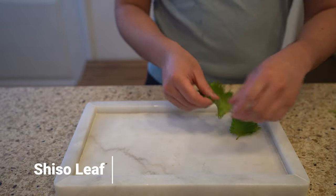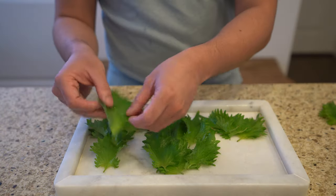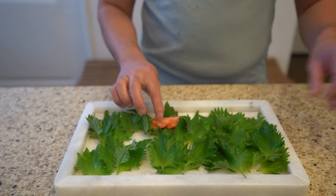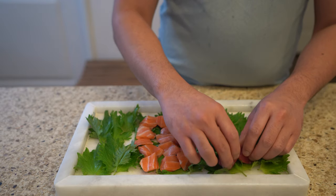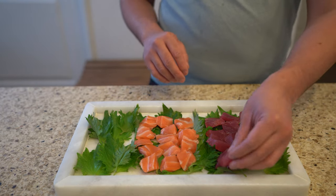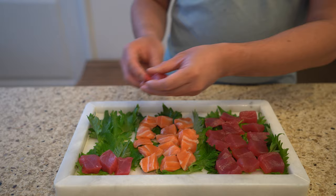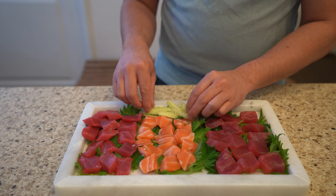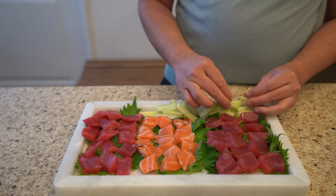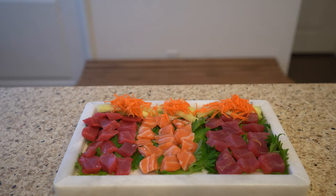Now, let's plate the sashimi. My cats expect excellent food presentation. It's ready!